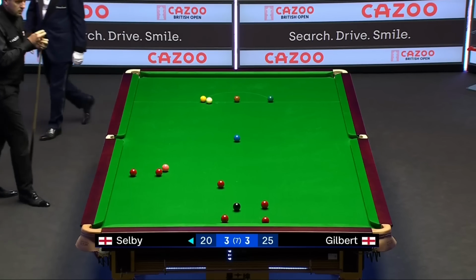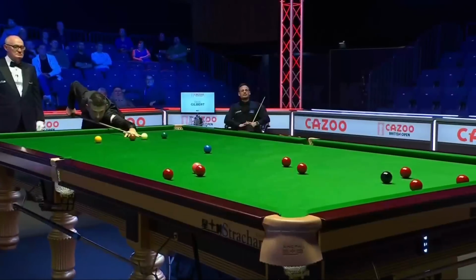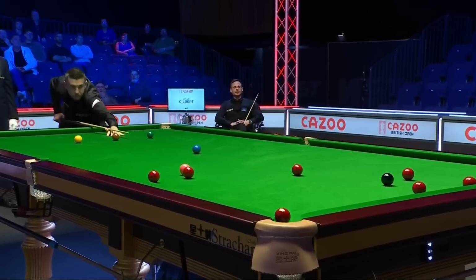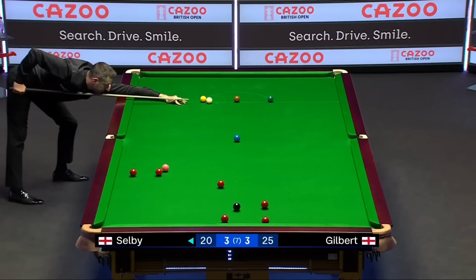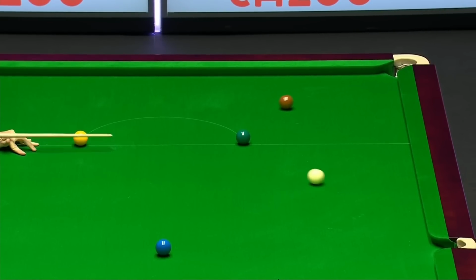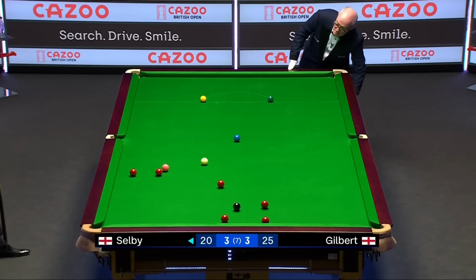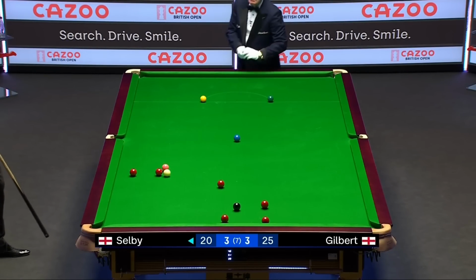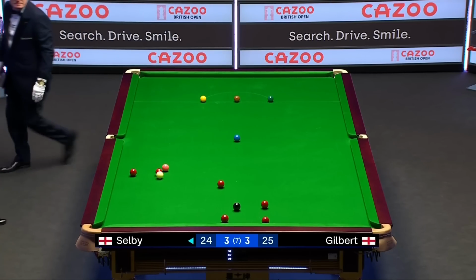You could just feel him willing the white to hold up. It was a great pot. Yeah, he picked it out nicely. We'll just watch him as the cue ball is coming. Just saying, hold on, hold on. Give me a shot at any colour. Oh, this could be nasty by the time it finishes, this cue ball. Oh, it's just gone by the red.